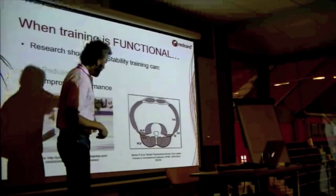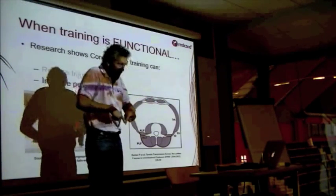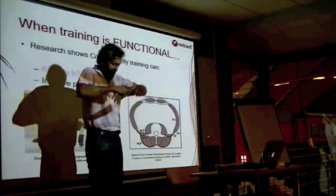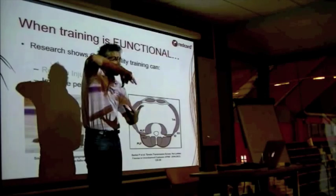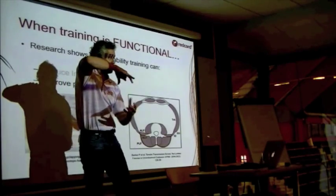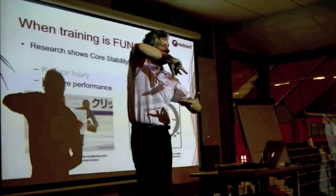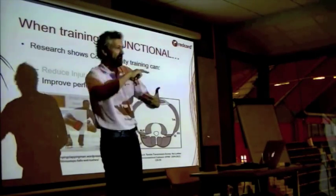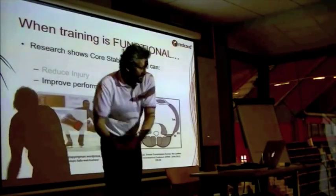So, if we look at the core, we need to look down on the body and see that it's a ring, a pelvic ring and a rib cage ring. And the rib cage sits on the pelvis, so we have 2 rings that twist on each other. What stabilizes them and keeps them in a nice plane for rotation? What stops them bending when you do a golf swing? What makes this happen instead of this happen?